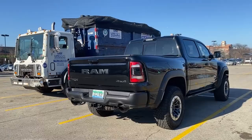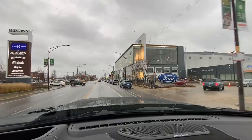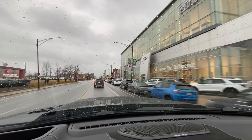All right, so I really didn't want French fries and therefore did not take you through the drive-in at the downtown McDonald's. However, I really would like a Starbucks. So we're gonna see how we fit in the Starbucks drive-thru. We are currently on Elston Avenue and we are looking to get a Starbucks down here a little bit.